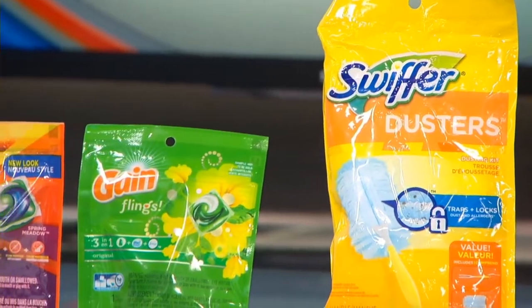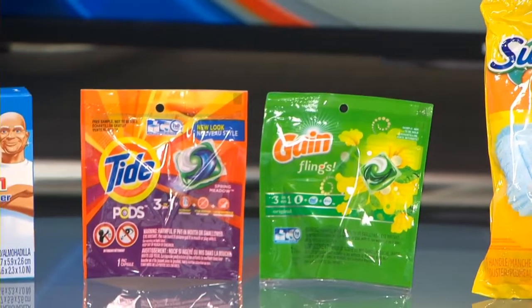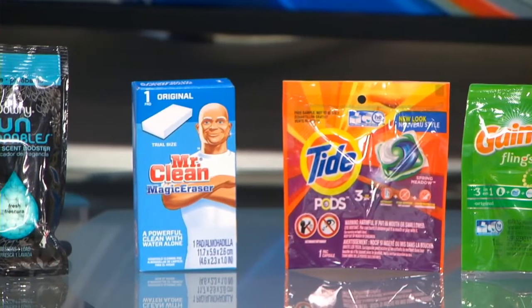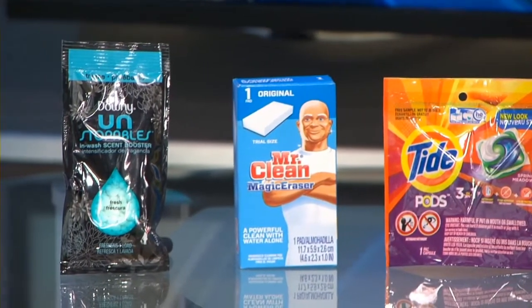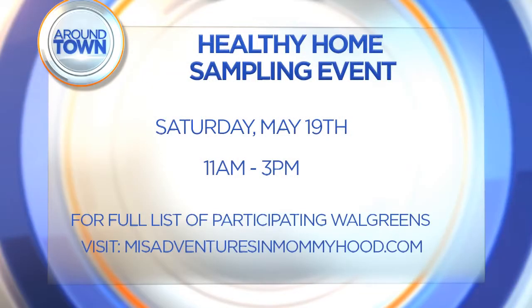Yes. And I know that people can get some of your favorite products for free this weekend. Yes, correct. So Saturday, May 19th, Walgreens and Procter & Gamble are hosting a sampling event on some of my favorite products, like the Mr. Clean Eraser and the Downy Unstoppables, the Tide Pods, the Gain Flings. Those will all be handed out as free samples from 11 to 3 this Saturday, so get there when you can, while supplies last.